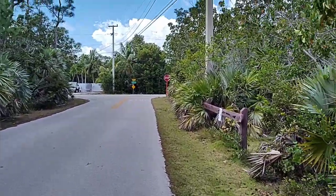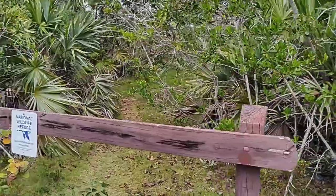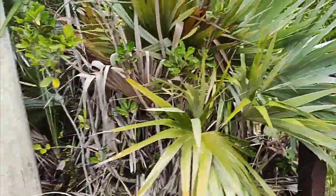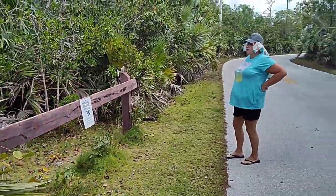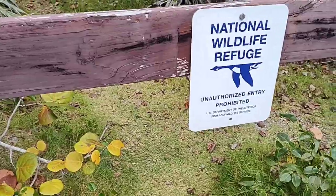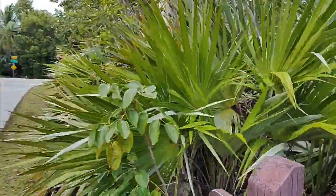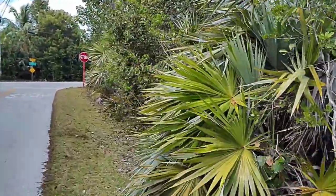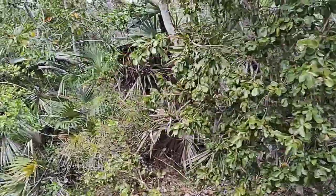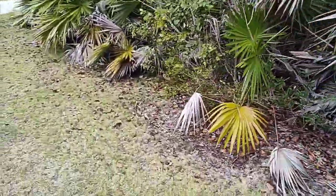We made it to the Blue Hole National Wildlife Refuge. It says unauthorized entry. I think it's up here. There's a trail. I know there's a trail, but it says no entry. Where? Right here. Let's just go around. Right? If we did something wrong, you have to blame it on Google.